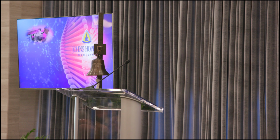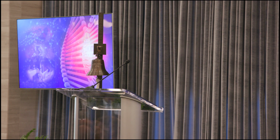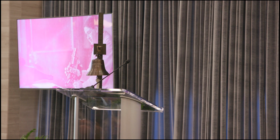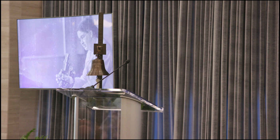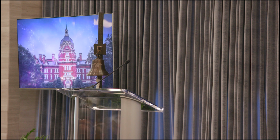It's a combination of science, technology, and research. It's in our DNA. Decades of groundbreaking treatments, changing the way we approach the fight against cancer. And now, proton therapy, done the Johns Hopkins way.